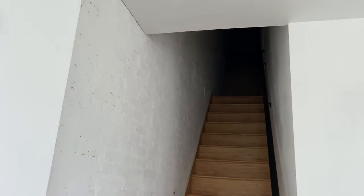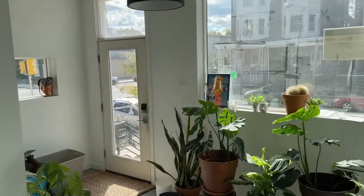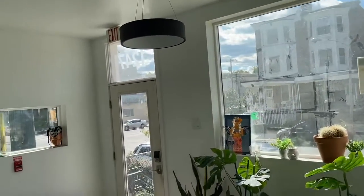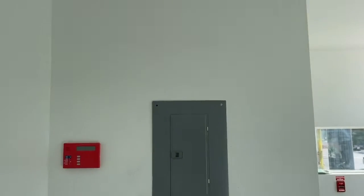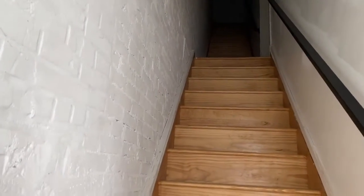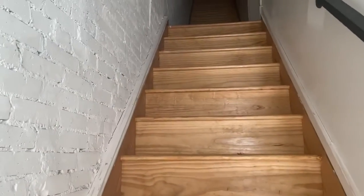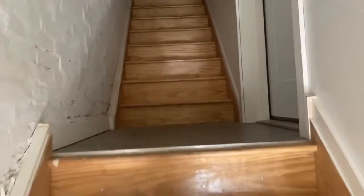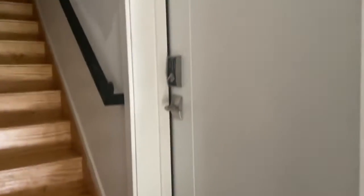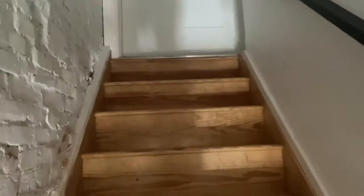Two of the units are upstairs. Yeah, this is a common area for the residents. You have plants here. You have a fire detection system. Fire monitoring system. The unit I'm going to show you is the one bedroom unit, all the way at the top of the stairs. You have one unit here, which is unit two, and the top unit is unit three.